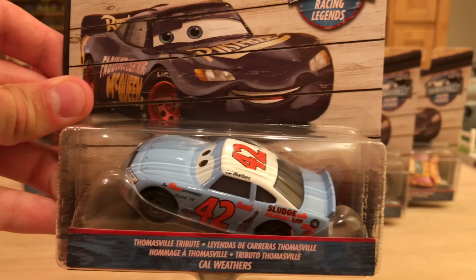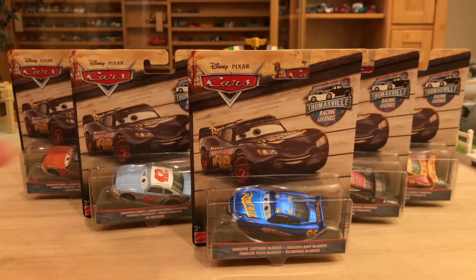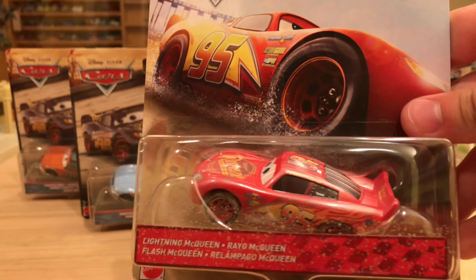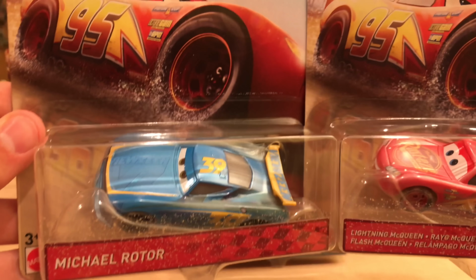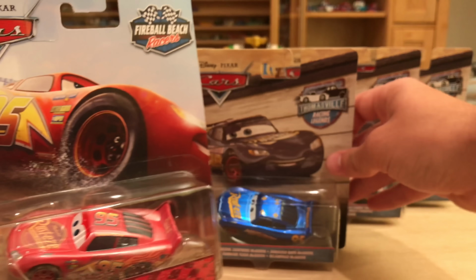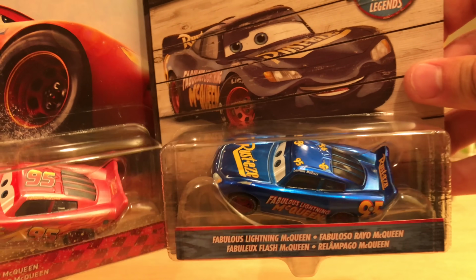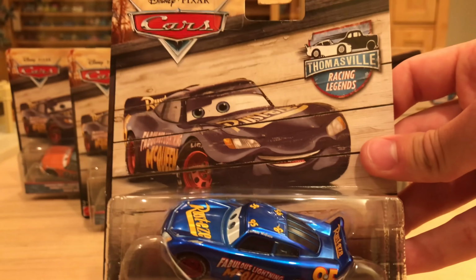These cars have completely new paint jobs, whereas of course the Fireball Beach Racers were just a little sandy, had that pearl finish. Of course we did get a new character, Michael Roeder, but would you rather have this Sandy McQueen or this awesome metallic Fabulous Lightning McQueen? I'd take this every single day.